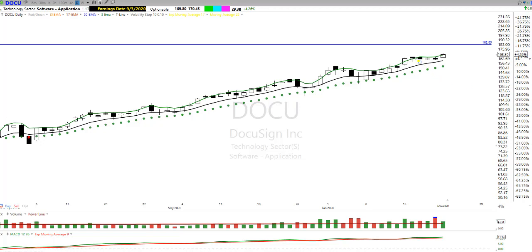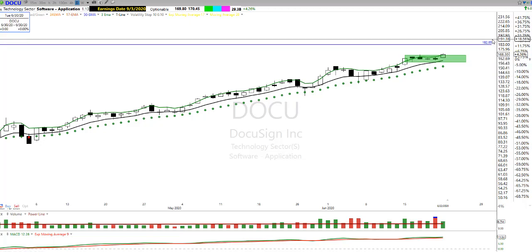Let's put a line in there. There we go. Well, let's put a box in there, our buy box. And you can see we've popped out, so that's a pop out of the box. Watch for 182. After 182, let's watch for 190 up here on DOCU.